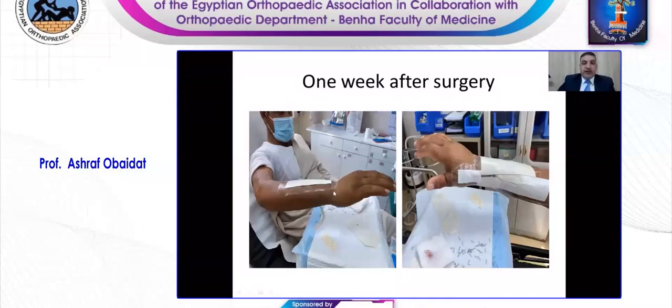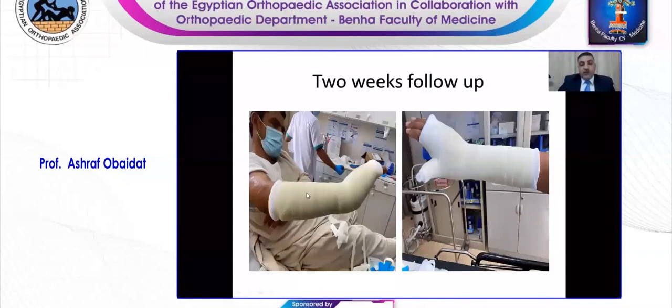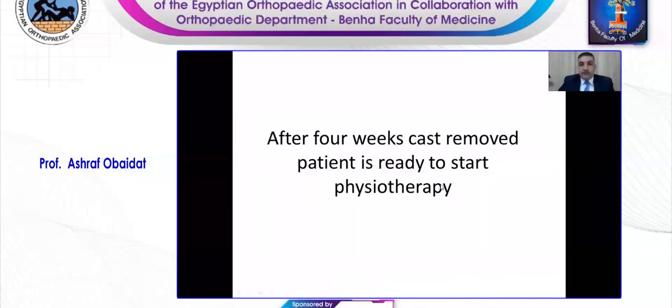We do dressing. As you can see here, the wrist is in extension, the metacarpophalangeal joint in extension, and also the thumb is outside of the palm. After 2 weeks, I changed the above elbow back slab into a below elbow back slab with the wrist in extension in neutral position, the metacarpophalangeal joint in extension, and the thumb in extension.